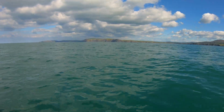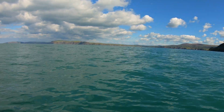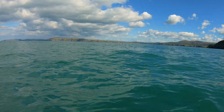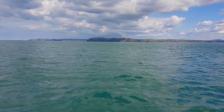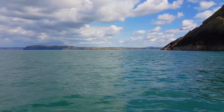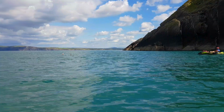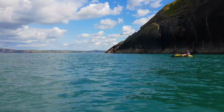There's a great view across there to the north towards Newport, which is a nice little village in North Pembrokeshire. Cwm-Ys Head is on the far left of the picture, way in the distance. That's one of the best places that I've been to in Cardigan Bay for seeing seals. There's loads of them there, and then you've got Newport there directly ahead of us now.